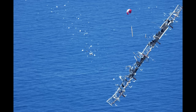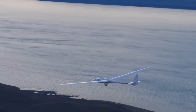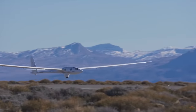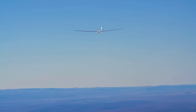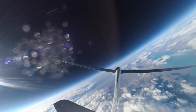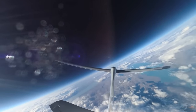Another entry in the flying slow and very high camp is the Perlan Project, which is a pressurized glider which exploits rare mountain waves which can interact with the jet stream and deliver continuous updrafts that reach up to almost over 100,000 feet. In 2018, they succeeded in flying this glider up to 76,000 feet, higher than the U-2, but their goal is 100,000 feet, and they are actually going to make another attempt later this year.